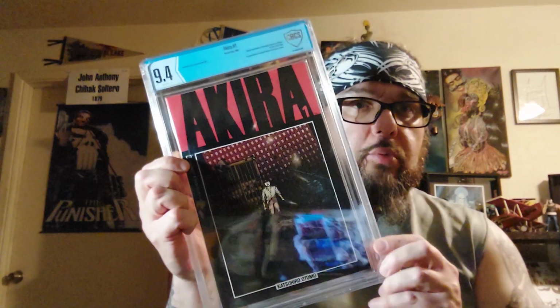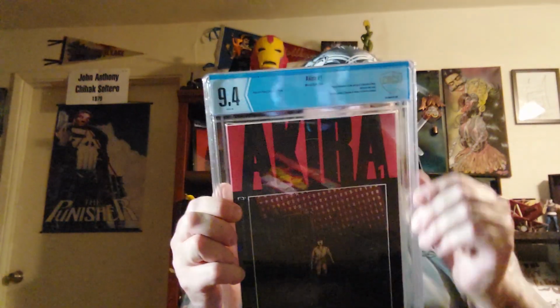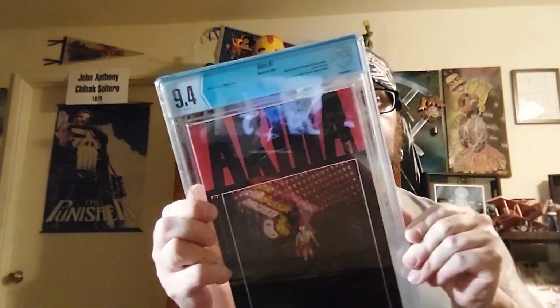So this is a really cool book to have back. I really like the casing, and it's got this nice frosted edge on the back. You can't really see it. It almost looks like a glaze, but it has a little bit of texture on it. I think that's kind of neat. I don't know why they did that, but I like it. So yeah, I'm super happy with this mail call.